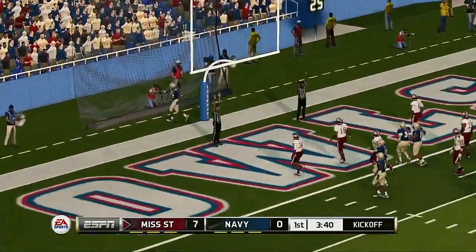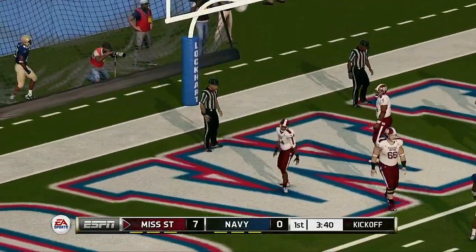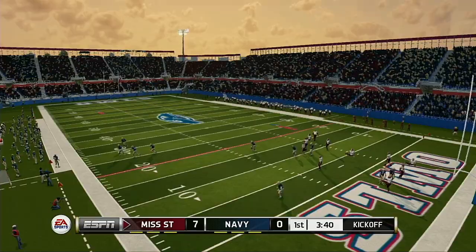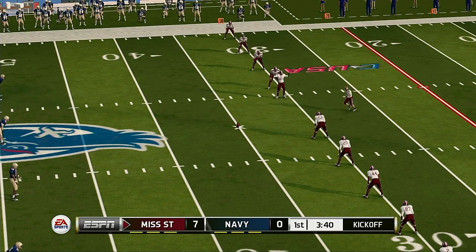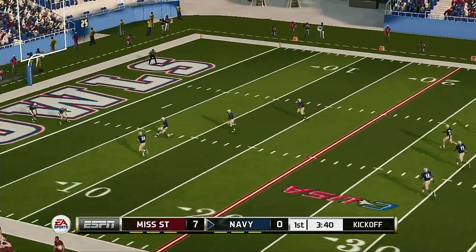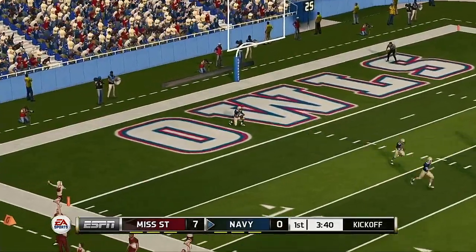He splits the uprights with the extra point. A nice 9-play, 73-yard drive, and that's good for a touchdown. Brad, how about the guys up front? The offensive line giving the quarterback plenty of time to be able to read the defense and make the right throw. So the score now, 7-0.